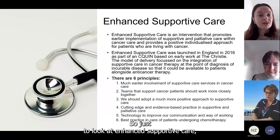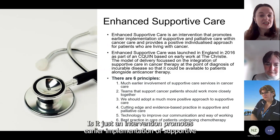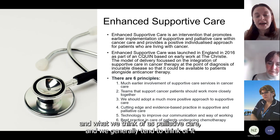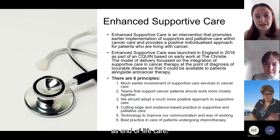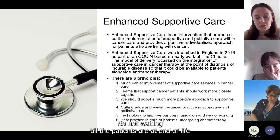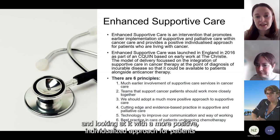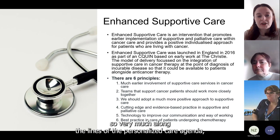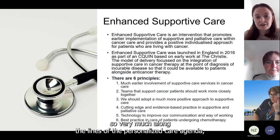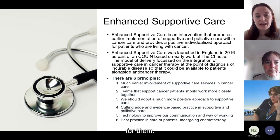So just to look at enhanced supportive care then, and where does that come in? Enhanced supportive care is just an intervention that promotes earlier implementation of supportive and what we think of as palliative care, and we generally tend to think of it as end-of-life care, but putting that in at an earlier time point. So not waiting till the patients are at that end-of-life stage or in a crisis, but putting that in earlier, and looking at it with a more positive, individualized approach for patients who are living with cancer. So very much along the lines of the personalized care agenda, looking at what's important for patients and at what time point that's important for them.